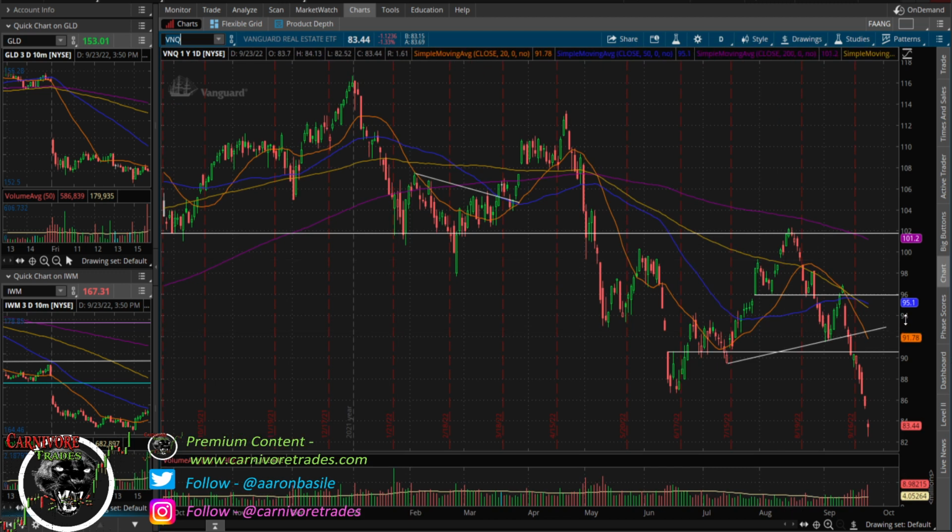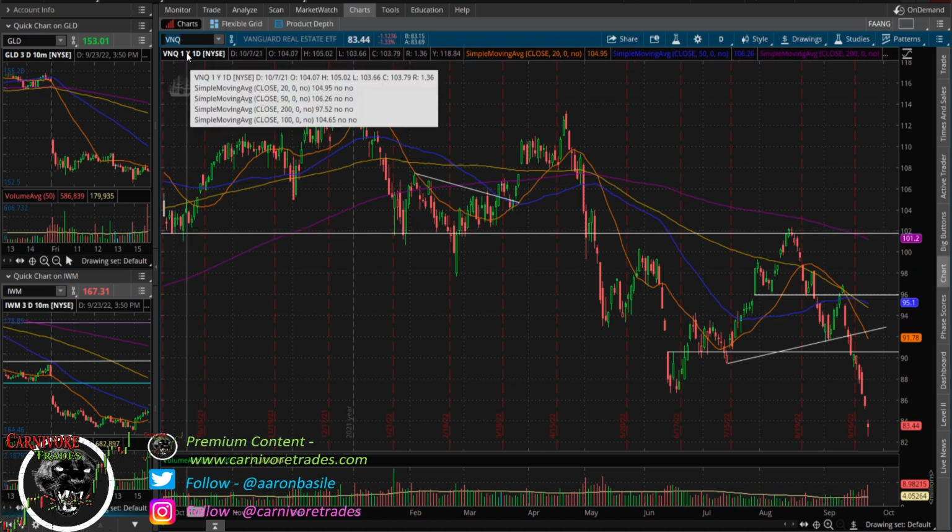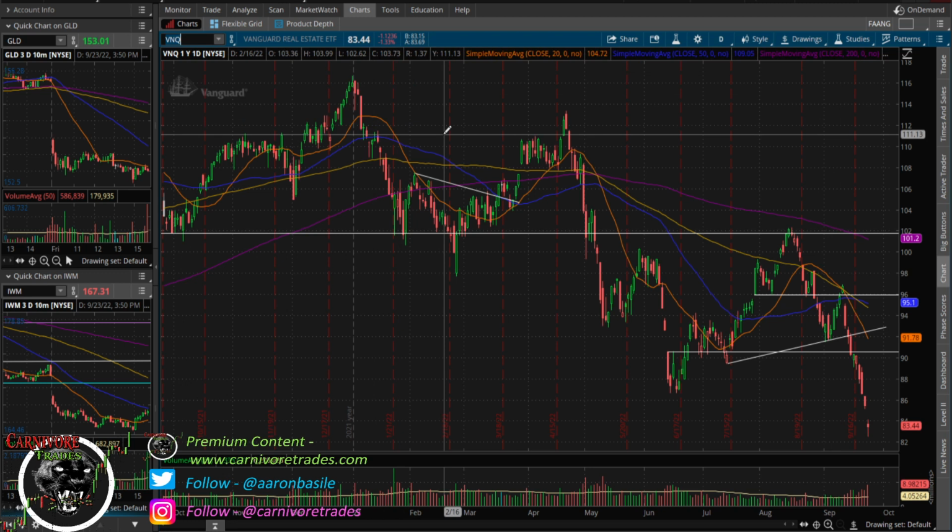VNQ real estate got pounded. This ultimately wants to get down to 79.80 bucks. It is short-term way oversold, but you can see it blew through that double bottom Thursday and Friday before finishing off the lows there. So again, this could have a little bit of a bounce next week if the market gets a lift, but ultimately 79.80 bucks is where I have it penciled in to go.